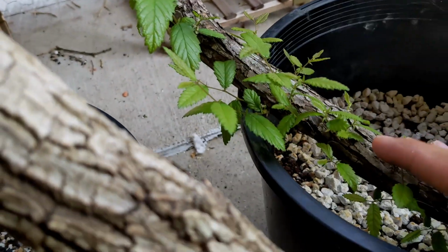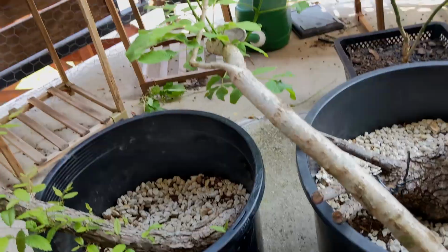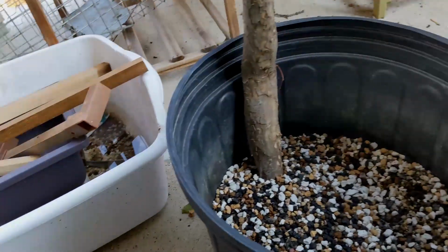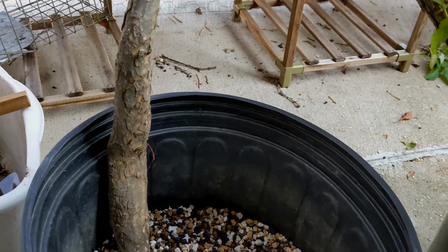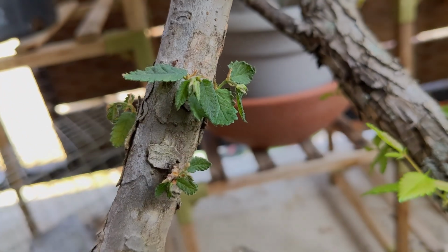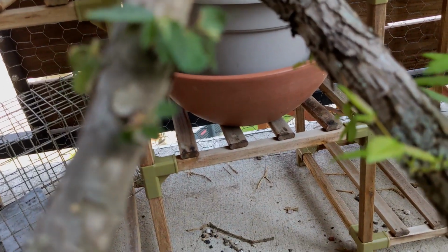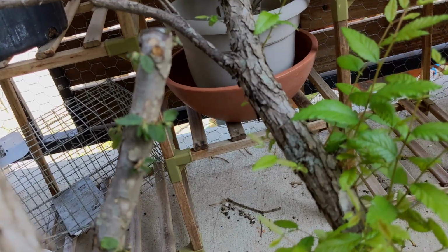So these two, I thought they were gonna make it, and they are doing amazing. This one too, I thought it wasn't gonna make it, but it's doing great. This one right here, I love this one, but I don't know what's going on. It kind of looks a little dry to me, like it's dying. So any suggestions, I would gladly appreciate it. But it's the same tree.